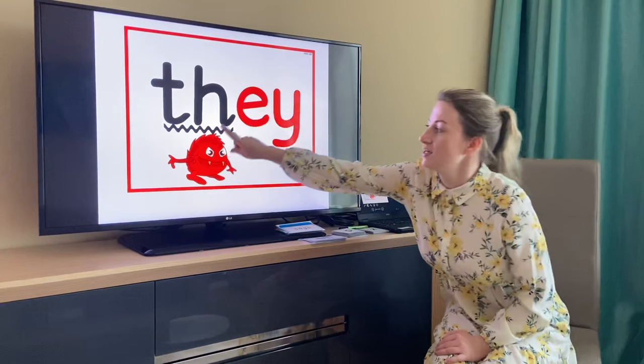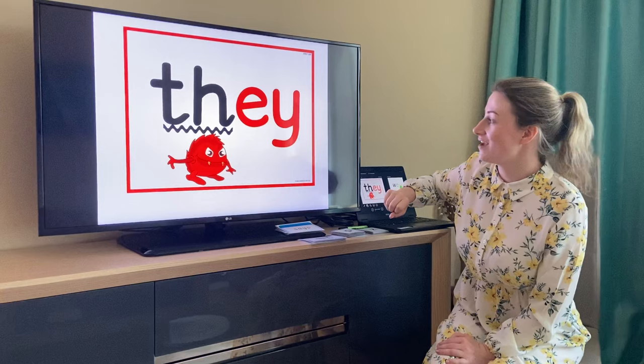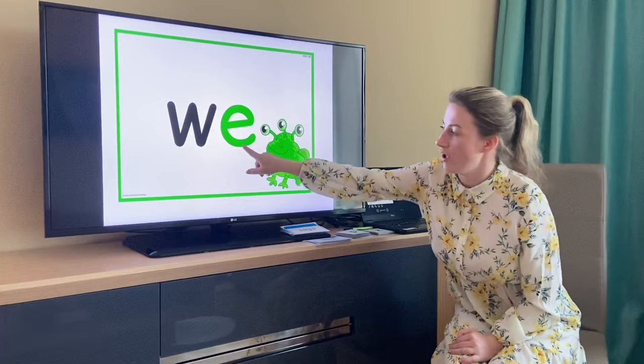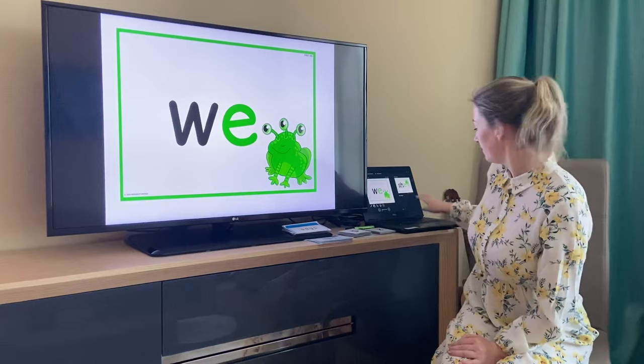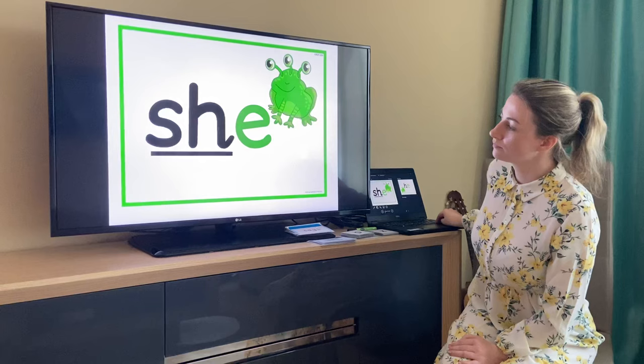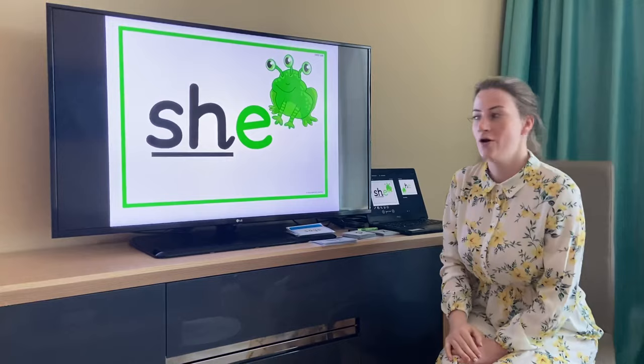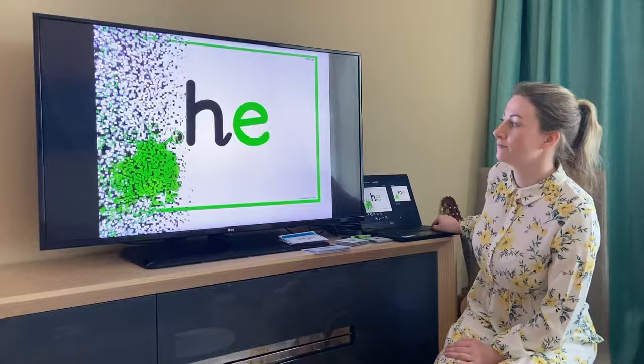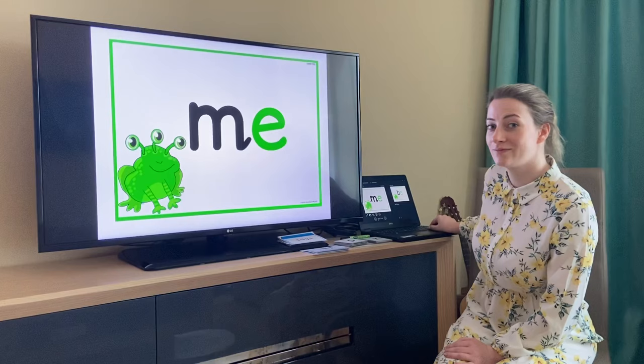Can you read this word? We know this sound at the start, but this word is they. Do we know this one? We. It's not w, eh, we. It's W, E, we. We know this sound as well. Sh, eh, she. No, it's she. Easy peasy. He, H, E, he. What about this one? Me, M, E, me.